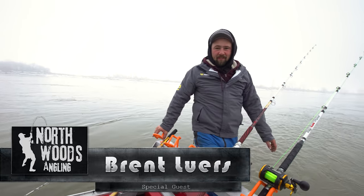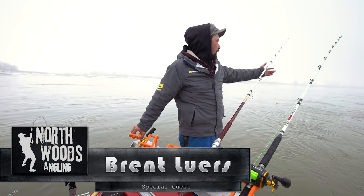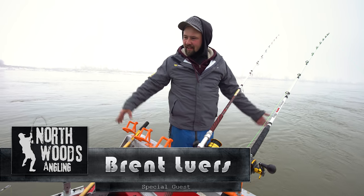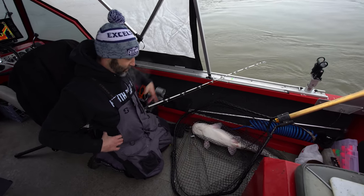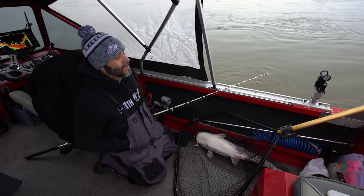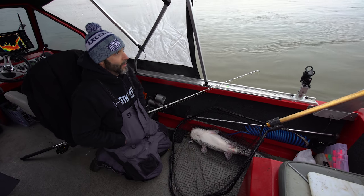Setting up on this current, it seemed like they're funneling through here. You seem to mark a couple, set up and wait 20, 30 minutes and you get blue cats. It can be tough, but both of our fish today came from our second spot, both within under 10 minutes.